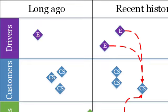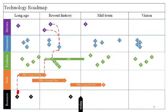Finally, you must tell a story in the form of routes. Connect resources to technologies, technologies to products, products to customers, and explain what the customer wants with external trends and drivers. Remember earlier we called these routes. Without routes, you don't have a story.